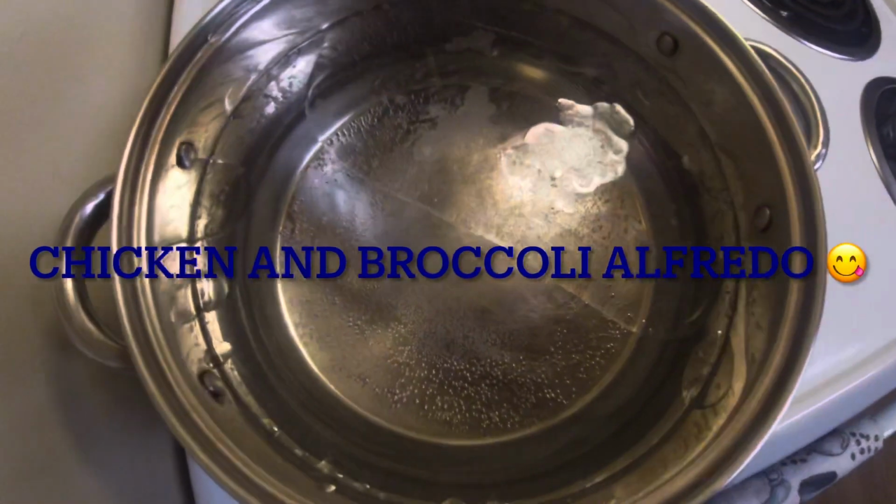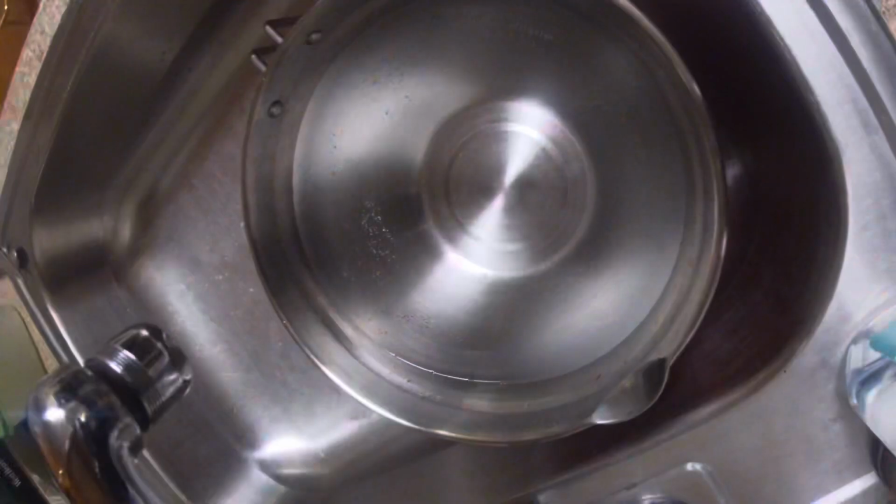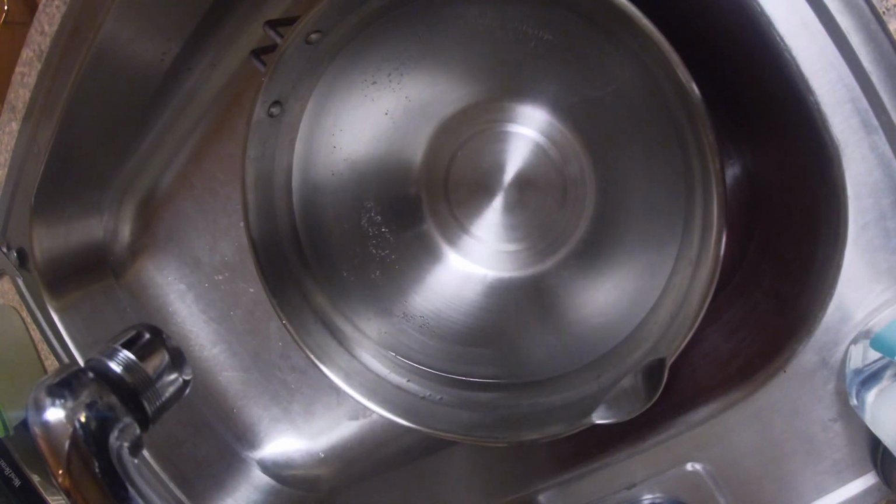So I had my oil and salt in the pan for my noodles. So I got my chicken breast tenderloin. I'll just pop them in the water. I put a little bit of vinegar in.